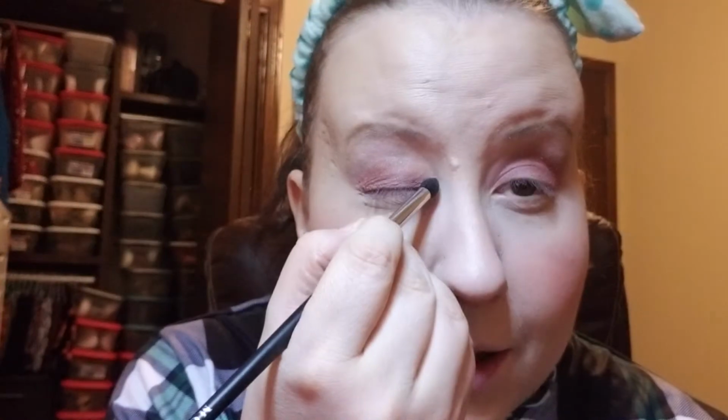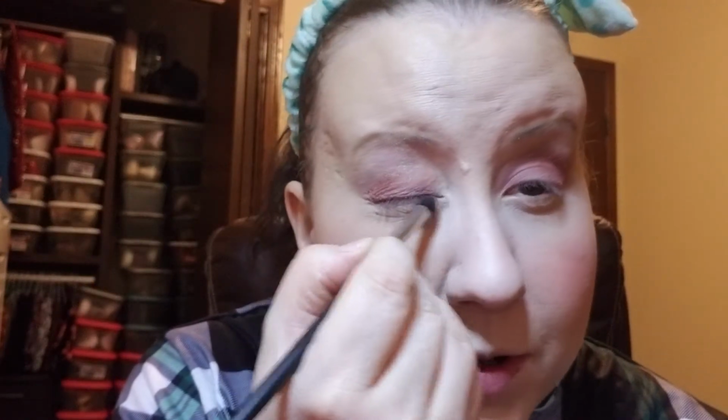I also want to add this fun pop of green, so let me go back to my pointed brush. I want to put a little bit of the highlight right here in the inner corner just to give that nice pop effect.